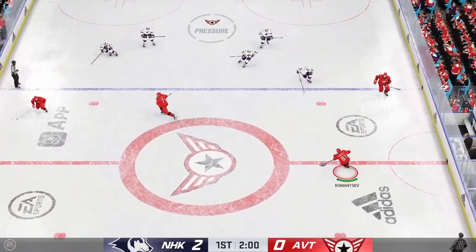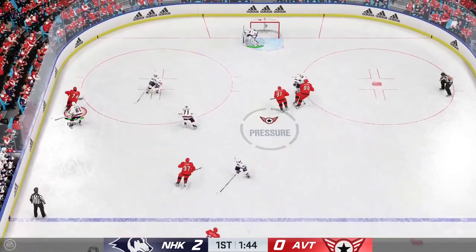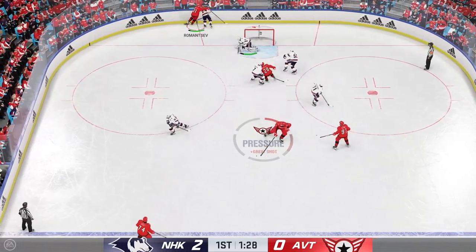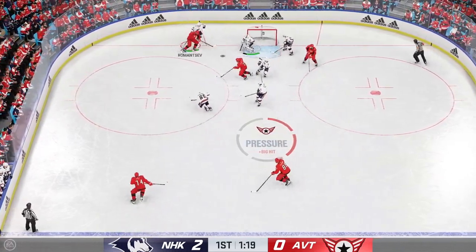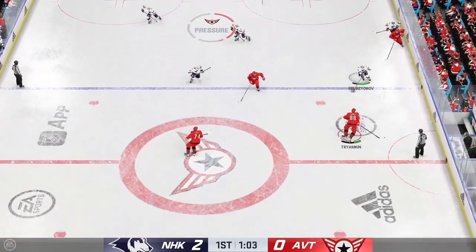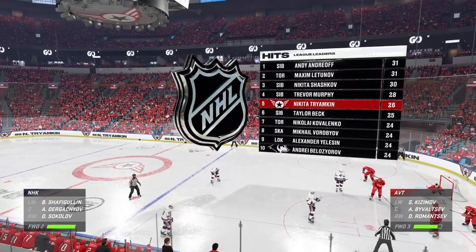Oh, absolutely hammers them! Rushes on the attack. Moves it quickly over to Maltsev. Oh, he makes a stick save, and that went right off the shaft of the stick. Nizhnekamsk's got the puck now. Teams are ready to go, and we're about moments away from puck drop.